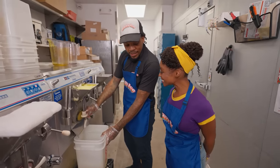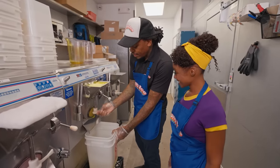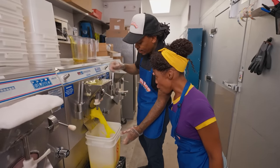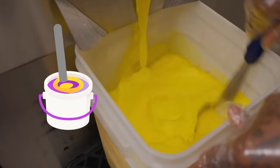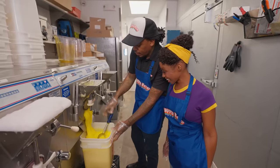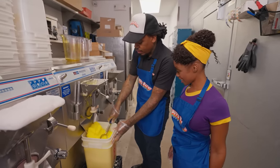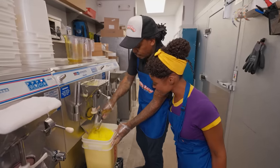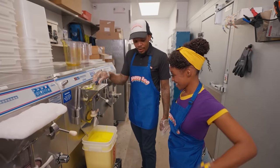I'm gonna let it out, I'm gonna demonstrate on this one, and you're gonna do that one, okay? Okay. All right, so you wanna bring it to the center. You have to lift it up, and then the product comes out. And we want to stir it while it's going inside of the bucket. Whoa. Then once it fills up, bring this back down, turn it to the side, stop the machine. Keep stirring. We're going to stir it a little bit just to flatten it out. And you are all set.